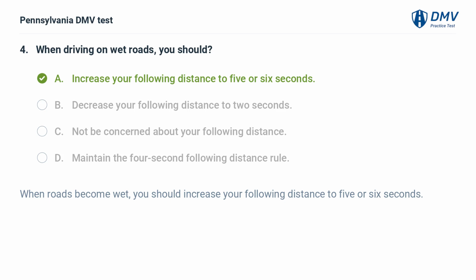A. Increase your following distance to 5 or 6 seconds. When roads become wet, you should increase your following distance to 5 or 6 seconds.